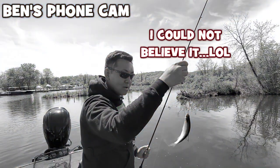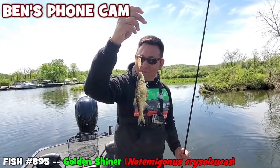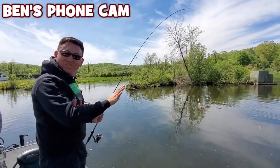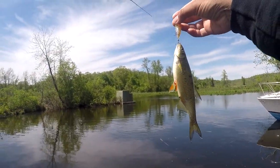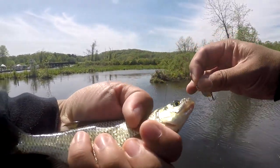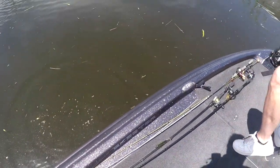Dude. Bro, have you ever seen a golden shiner on the Z-popper? Absolutely not. Me either. This is the first time phenomenon. Golden shiner on the popper. This is my first one ever from the Connecticut River too. Golden shiner. Gotta take a photo. Unbelievable. On the popper. That is fun, dude. Yeah, that is fun. Look at that. Topwater golden shiner. Cannot make that up.